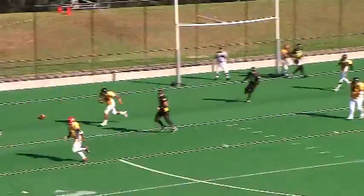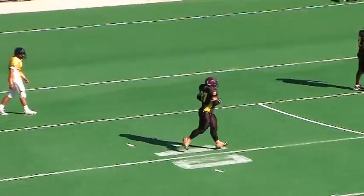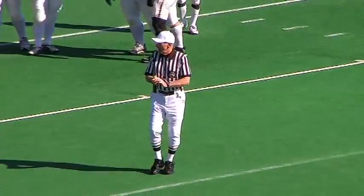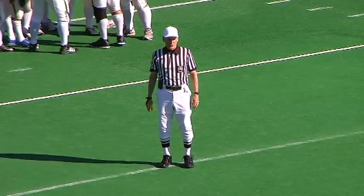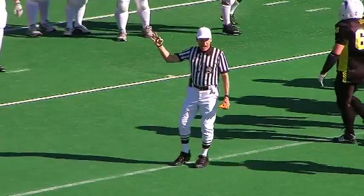Throws back across his body, he's got a man there. Original offensive pass interference or defensive pass interference. Pass did not cross the line of scrimmage. Third down.